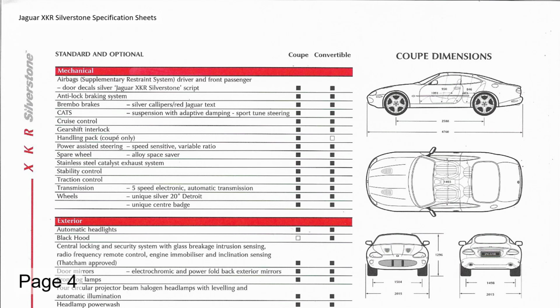Power assisted steering, speed sensitive variable ratio, an alloy space saver wheel, which is slightly bigger to accommodate the clearance on the bigger caliper, stainless steel catalytic exhaust system, stability control, traction control, 5-speed electronic automatic transmission. The wheels, unique silver 20-inch Detroit, and unique center badges. So that's an interesting one.